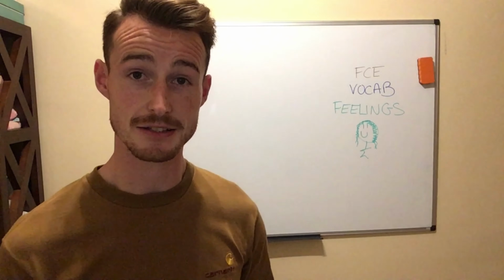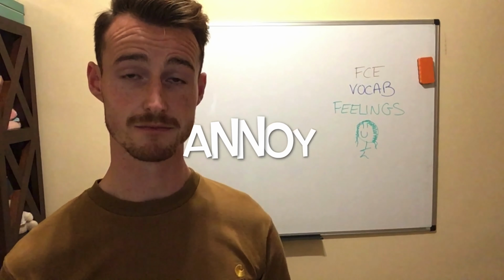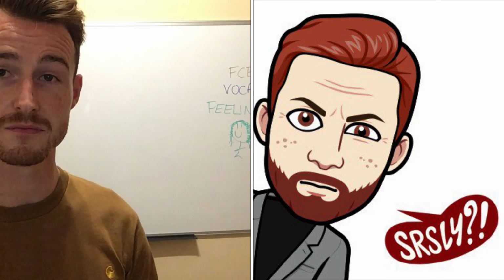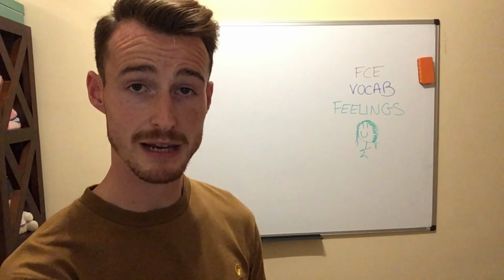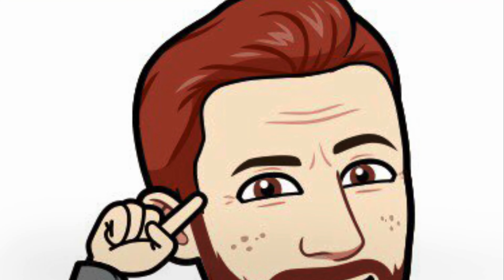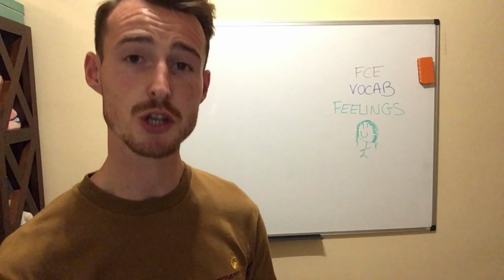Now, the final category of First Certificate vocabulary is going to be verbs. The first verb is annoy. Okay, to annoy somebody means that you are making them a little bit angry. Okay? For example, Jack was annoying John whilst he was playing the game. He kept tapping him on the back. Could you think of what the adjective would be from annoy? If you said annoying or annoyed, then you would be correct.